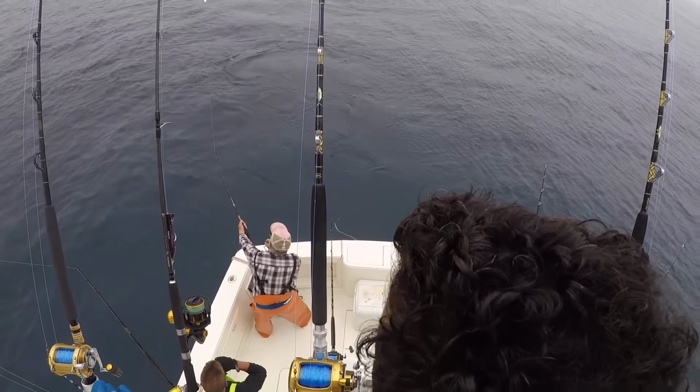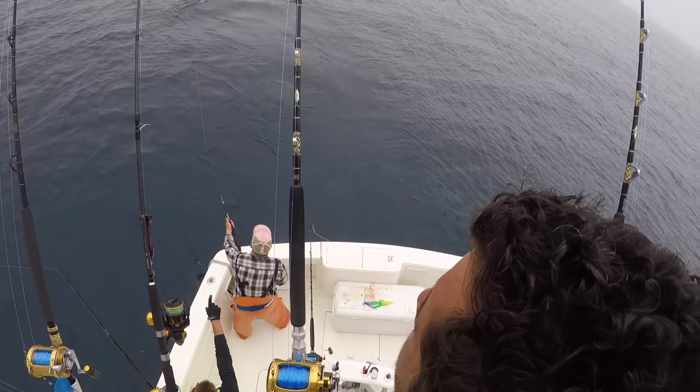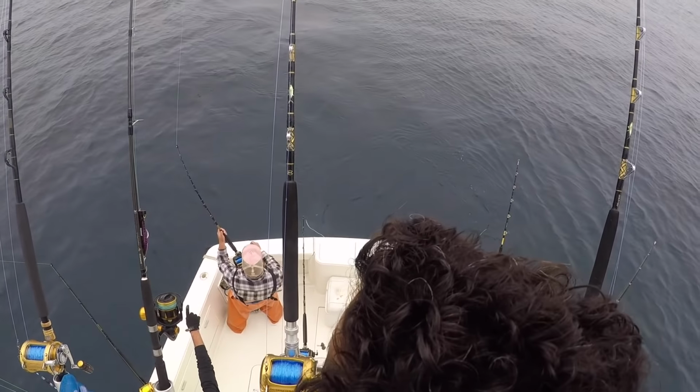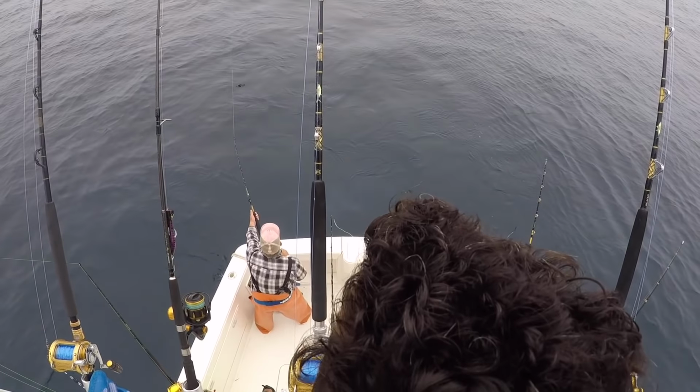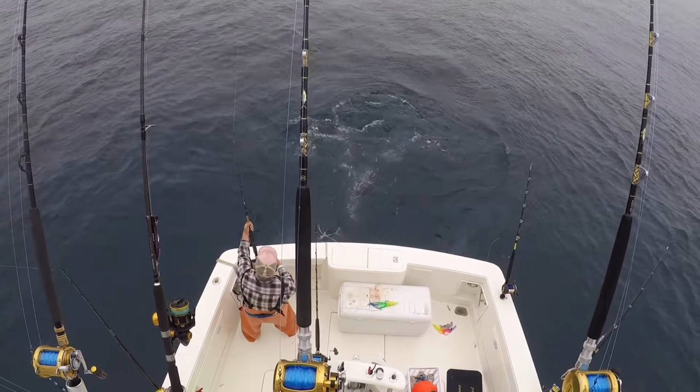Yeah. He's still out there. No, that's not our fish though. That's not the one I'm fighting. Stay away from the line. Stay away from the line, Bill. I think this is our fish, bro. This ain't no blue shark, I don't think.